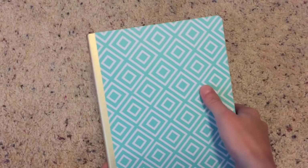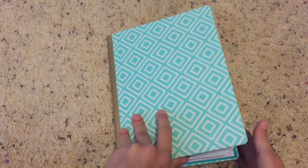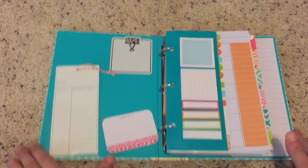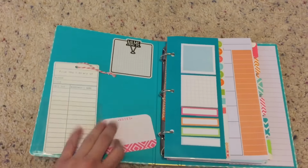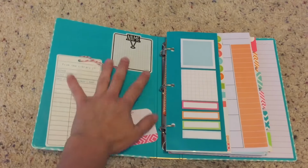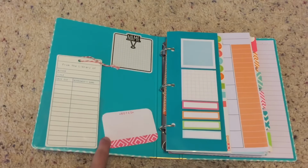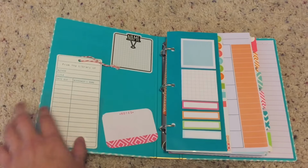This is one of the new binders. It's got gold and then this teal blue. Same binder and everything. The inside, this stuff did not come with it, obviously. All of this stuff is from the Target Dollar Spot, though. I got all of this together.